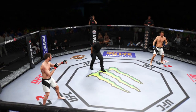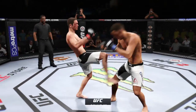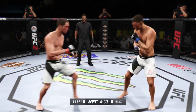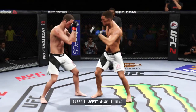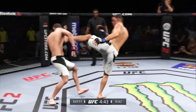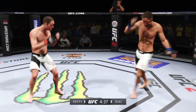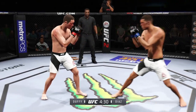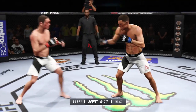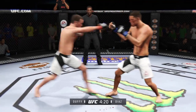Ready to fight? Ready. Five minutes on the clock. Joe, these guys are going at it. This has been a pretty good fight. They're really getting after it. You could hear that one. Nice front kick to the body. He scores with the leg kick. Wow, what a back and forth exchange.